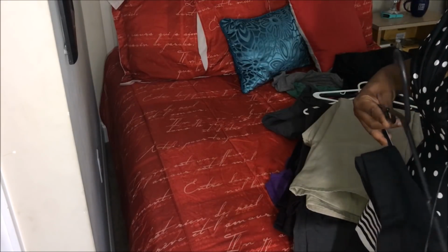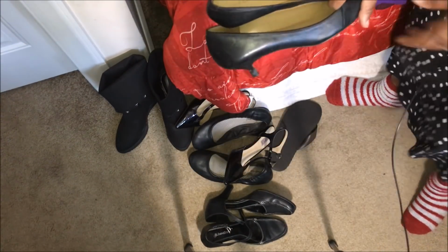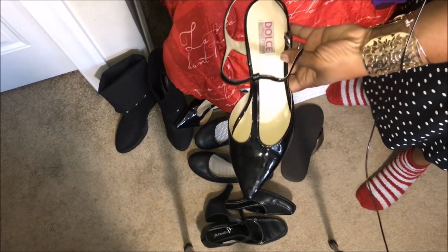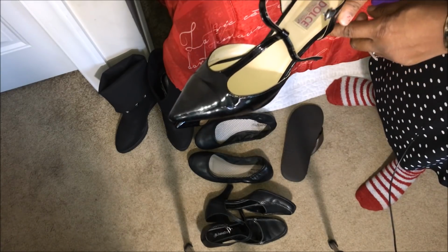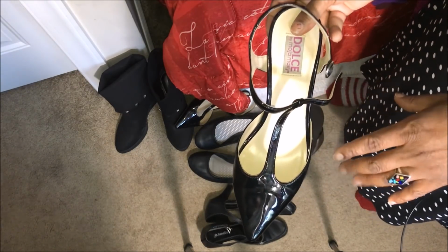And then I just pulled out a couple pairs of shoes, and most of these I got from Goodwill. I have a pair of kitty cat heels from Talbots. They just fit a little bit tight. I have these patent leather pumps that I do like, but I don't like skinny heels because when I get shouting in church, they might fall, and I'm not trying to be that individual who falls down in church. So that's going to go.